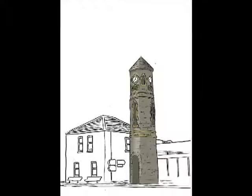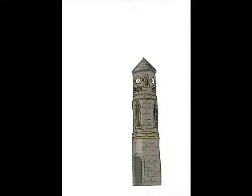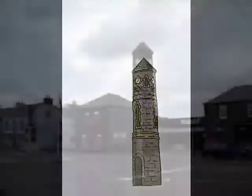So it involves a lot of just what I call tracing. I know a lot of people don't like that word, but that's so. You're getting the basic outline, and from there you just start adding colour.